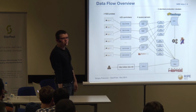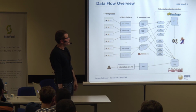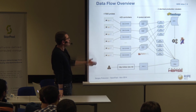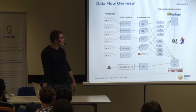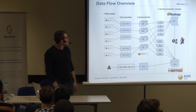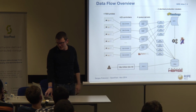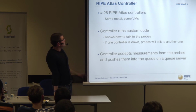Have any of you worked with Hadoop and HBase? Okay, cool. So you know what I'm talking about. HDFS is a clustered file system, and HBase is a key value database on top of that. It's designed to work with a lot of data, big data, and it's supposed to be really reliable. We're going to move from left to right in this presentation.